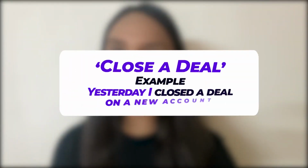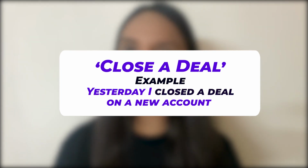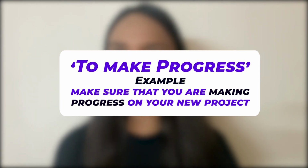There are more collocations which you can use in your speaking as well as in your writing to enhance your band score. Some of them are close a deal. Yesterday I closed a deal on a new account, which means now we have wrapped it up. Next is to make progress. Make sure that you are making progress on your new project, which means continuously improving. These collocations are only used by advanced learners, and if you want to be an advanced learner and get a stellar band, you should definitely use them in your speaking and in your writing too.